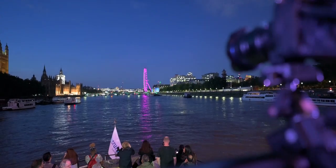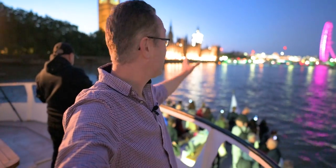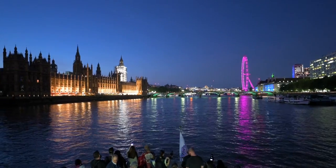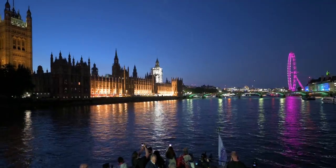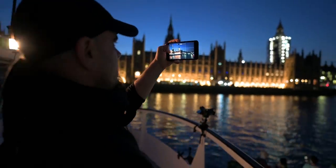This approach towards Westminster Bridge coming from the west is such a phenomenal view, especially with the green underlit Westminster Bridge. It just looks spectacular. I know I've abused that word in my vlogs, but this truly is.